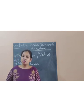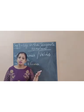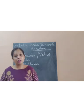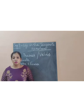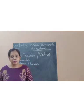Now the Veld has two different types: the high Veld and the low Veld. The high Veld is a plateau area and the low Veld is the lowland. Now this is what we have about the climate. Now we come to flora and fauna.